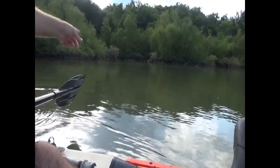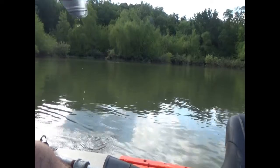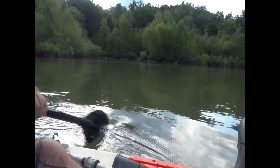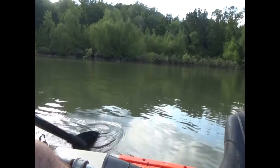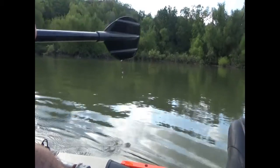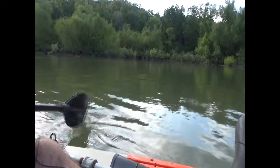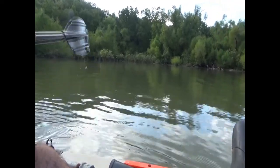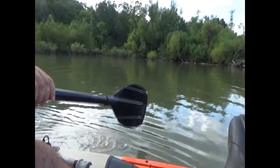Got a couple over there. Nothing major. But it's gotten this water all cloudy again. So it's about 6 inches visibility. So you really can't. This is visual hunting, and we can only see 6 inches down. I could be right over one right now and not even know it, even though this is like 2 foot of water, 18 inches of water, coming up on like 12 inches of water up here.